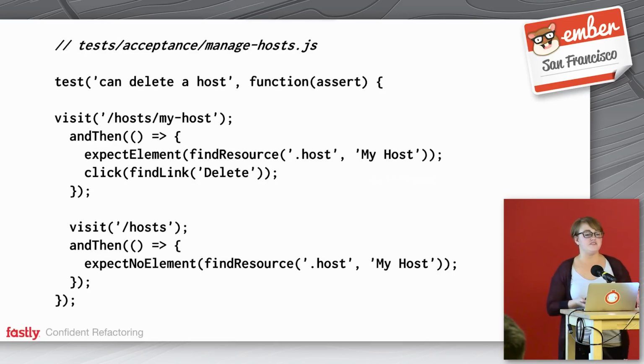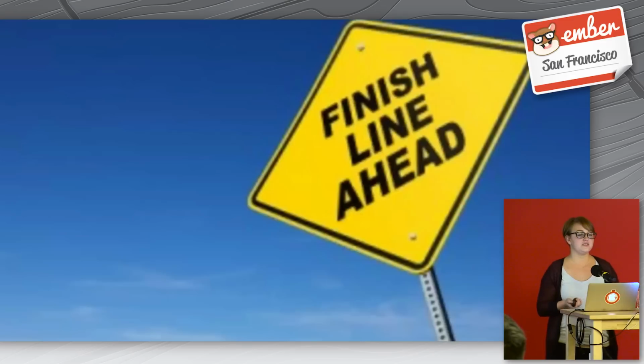So here's an example of a test for one of those CRUD actions. In this case, it's delete. Since our tests are based on user behavior, we can refactor the code and feel confident that the changes that we made will still allow our tests to pass. So I hope this has given you some ideas on how you can use tests to assist you in more confidently refactoring your Ember application.